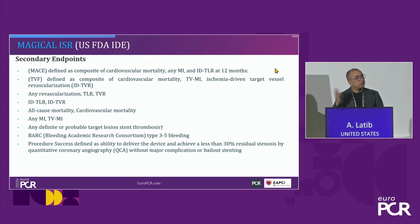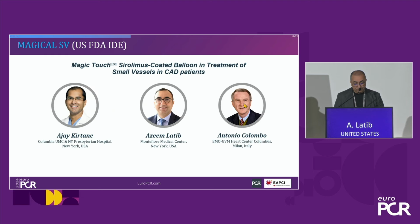We'll also look at all the typical secondary endpoints that you would expect of a clinical study. And so this will be one of the largest, well-conducted studies with Magic Touch, where everything's going to be core lab adjudicated. We have an independent events committee, and I think we'll get a lot of really good data from this that will be impactful worldwide.